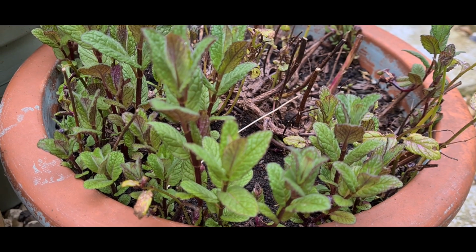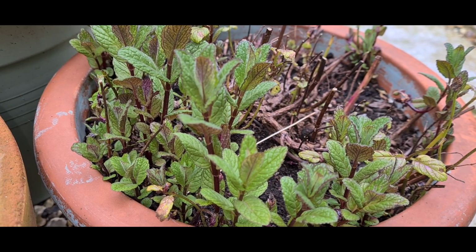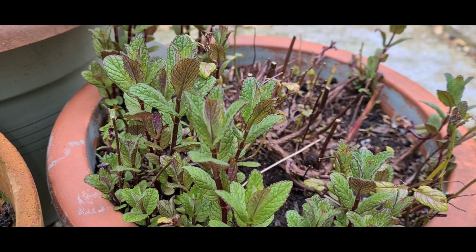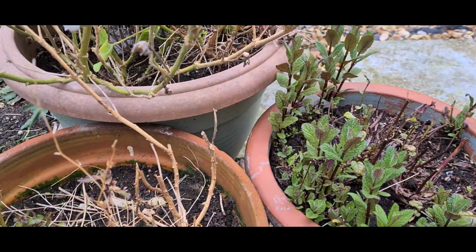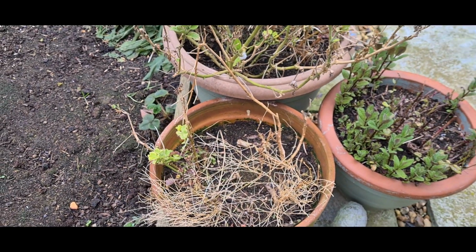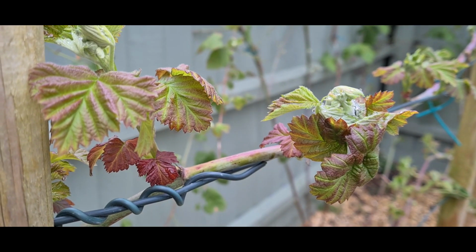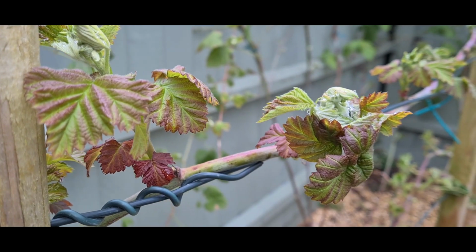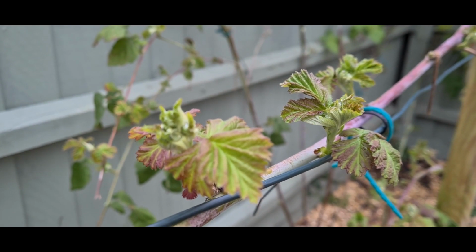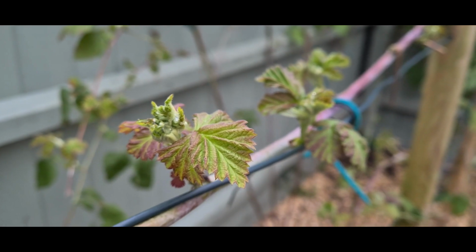The mint is sending up shoots now. So I need to cut out all the dead wood. And these tubs looking pretty tired now. There's lots died off, so that all needs pulling out, changing the compost and replanting. And then the loganberries. The leaves are opening up on this now. So I'm hoping for good things this year.